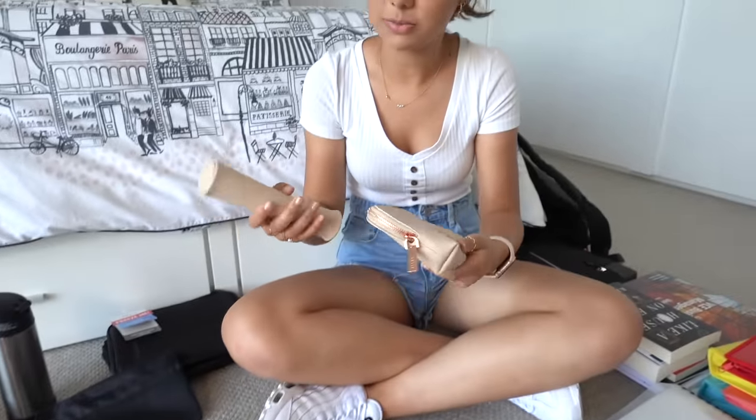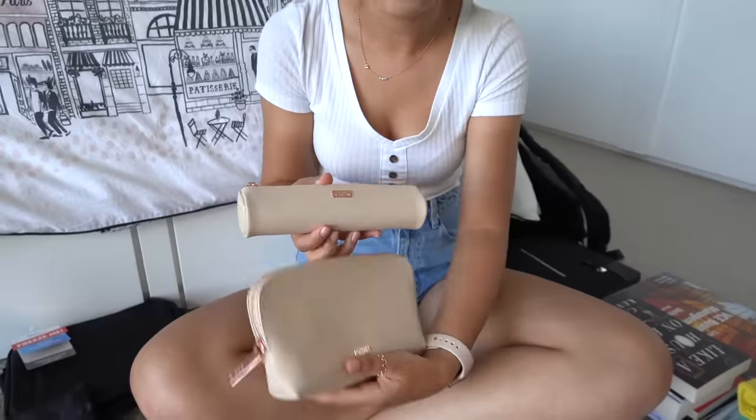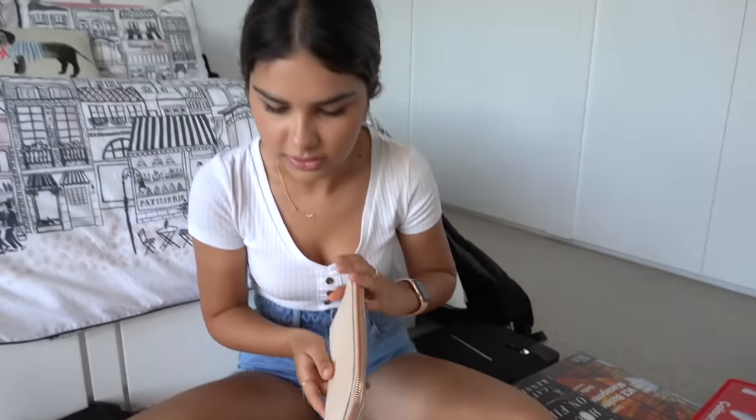I've got a new pencil case as well this year. This is from kikki.k. It is so pretty. I thought that I'd put my colouring pencils in here, since I only need them for visual communication design, and then just my general stationery in here. So let's pack that first.